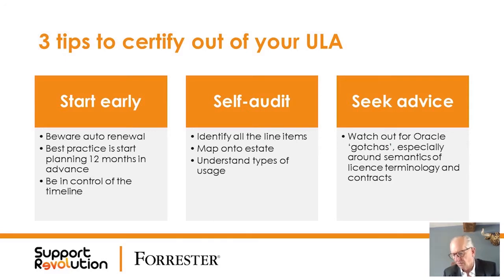That way, you've given yourself plenty of time to get everything in order, to do the correct certification process, and let Oracle know you're going to go out. If they're going to challenge it, it gives you time to handle it. But best practice: start early, start 12 months in advance.